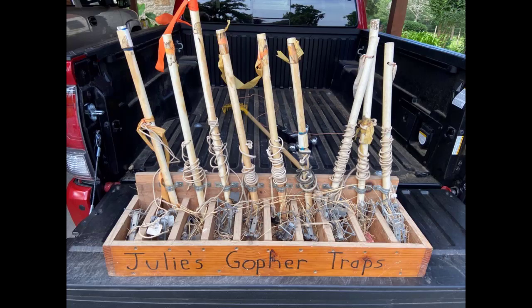There's Julie's little gopher trap. She's since moved to Huntsville, and she gave me her deal because she no longer was going to have to deal with gophers. So she said she was going to give me her gopher deal. And so I felt real privileged because this was her custom made, and it was Julie's, and she was proud that she could go out there and clear her field.